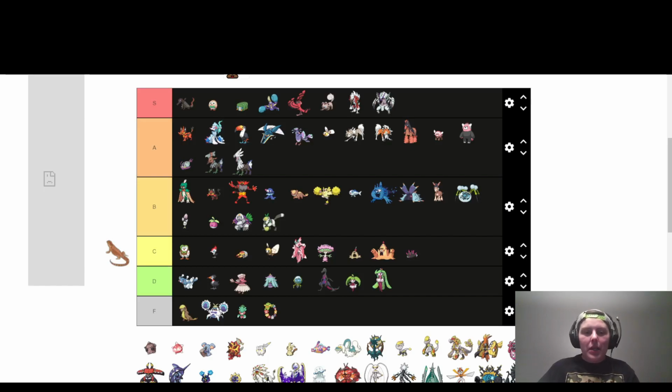But in any case, nitpicks aside, the designs are very, very cool. I like that they're incorporated into the story. I like the relationship that Gladion has with this Pokemon. That was really neat. Just a really cool design overall.